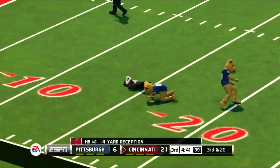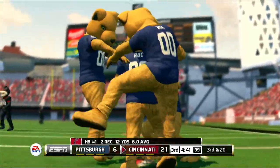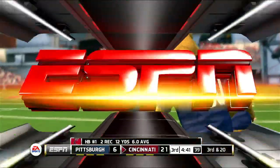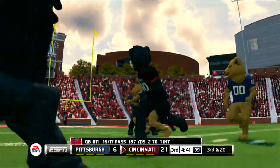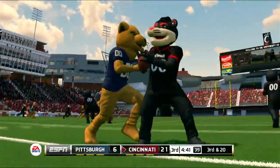Ready! Gets it out. He's met immediately. Dropped back 4 yards on that one. Well, that play was sort of out of sync from the start, but you have to also recognize that the defense made a great play. They read it from the get-go.